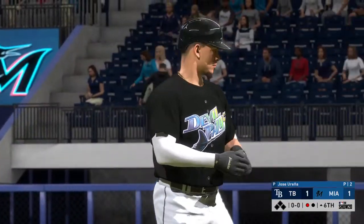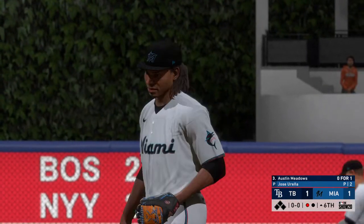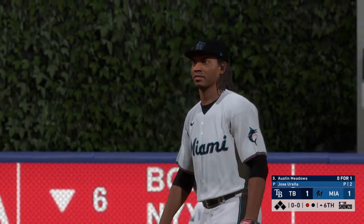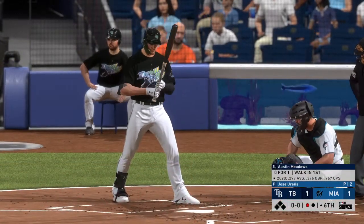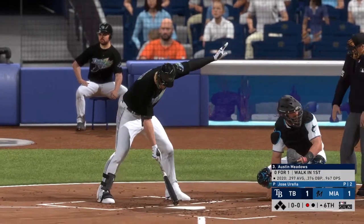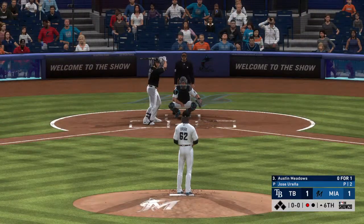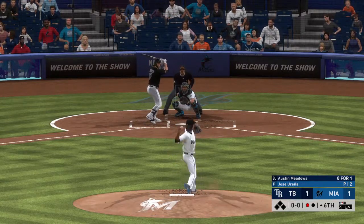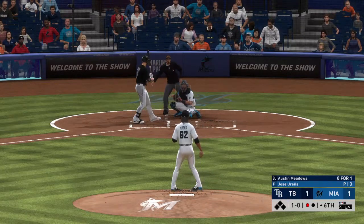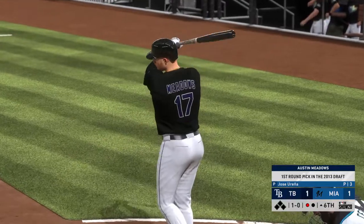Now batting, left fielder, Austin Meadows. Now at the plate, Austin Meadows. He got on top of one and was a ground out victim last time. Infield in the overshift here. Now the pitch. Here's a breaking ball, but it doesn't quite find the strike zone. Good spot to be in right now as a hitter.